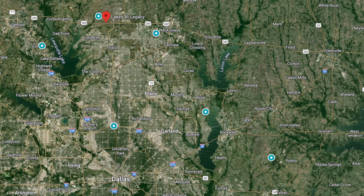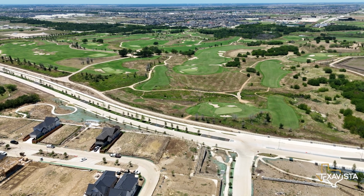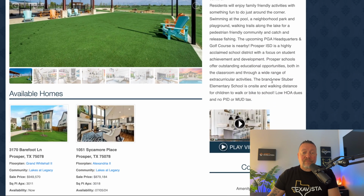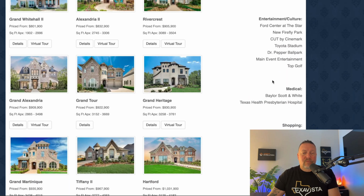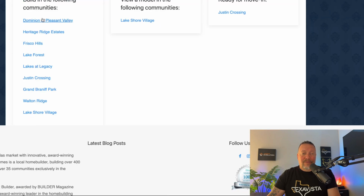Lakes at Legacy. Now, Lakes at Legacy is in Prosper, and it's right above the new Frisco Fields. So it's a really good place to be at. Now, these guys are almost sold out in Lakes at Legacy, but it's a really nice neighborhood, and it's just an arm's throw away from Frisco. Right across the bridge, really. There's a bridge right there. Other side of the freeway, that's Frisco Fields, where that new $11 billion development's going in. Grand Alexandria starts at $909,900 in the Lakes at Legacy.